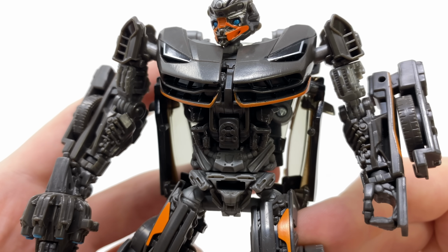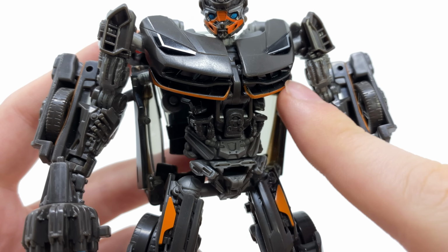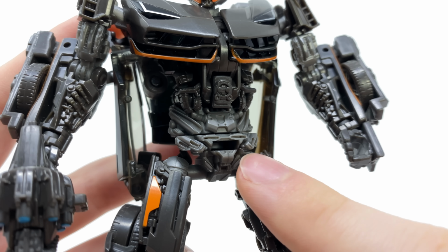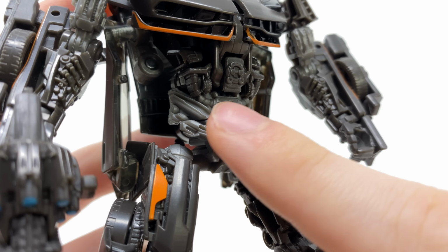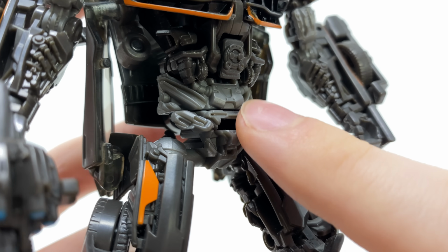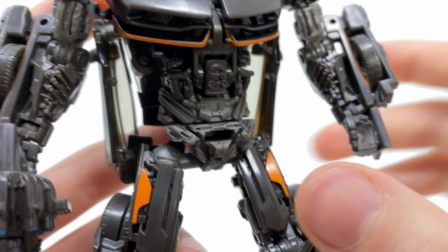And the chest, my goodness, the Lambo looks awesome. I really like the headlights, the orange stripe that we have going along the base, and the amount of intricate sculpted in mechanical and surface detail that we have here for this section is just awesome. You can see all of the various different tubes and pistons. We've even got the silhouette of the Autobot logo, which I thought was a really nice attention to detail.